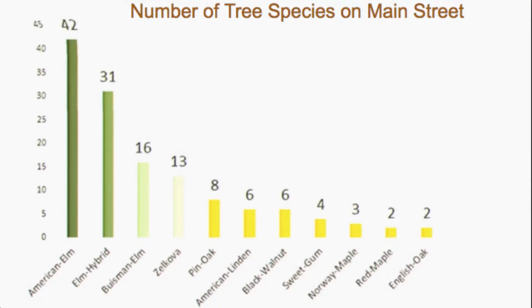And this is a chart that's showing the species on Main Street. So we only collected data on Main Street due to the time constraint because we only had 7 weeks to do all these things to create the inventory. But this is just highlighting that the green are variety of elm. And as you can see, there's a lot more elm than other species on Main Street. But it's important to note that there are other species, and that adds to the variety and cuts down on the spreading of disease like that happened in the 1800s with the Dutch elm disease.